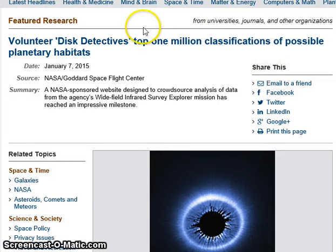This is from ScienceDaily.com. Date January 7th, 2015. The source is NASA, Goddard Space Flight Center. Here it says, volunteer disk detectives top 1 million classifications of plausible planetary habitats.